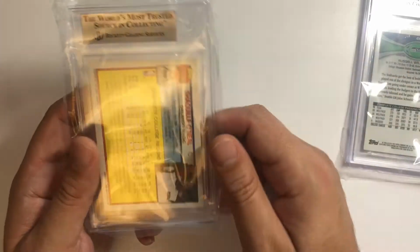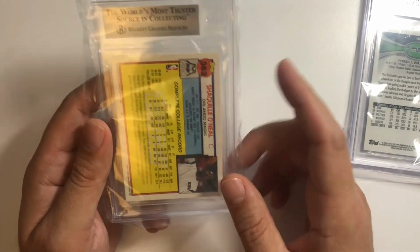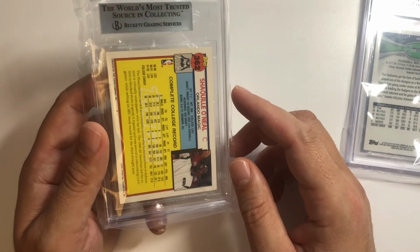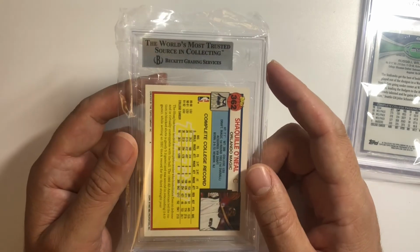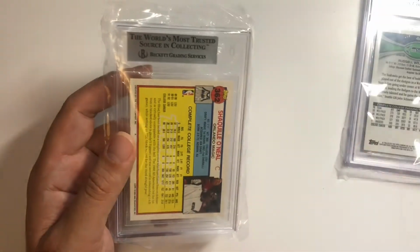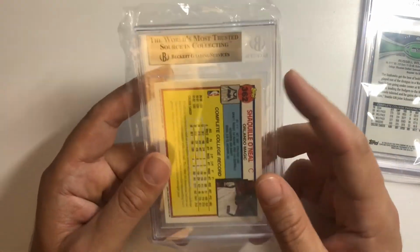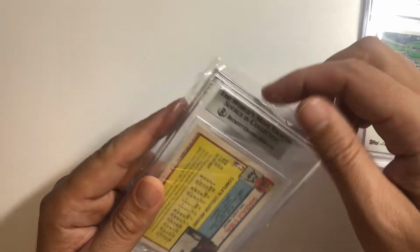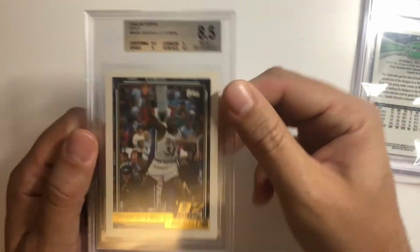So again, I sent these in at a time when this card in particular was worth a lot of money. I bought this copy online, and it came in and it looked okay. It had some good characteristics about it, but it wasn't perfect. So I was like, well, maybe if I send it to BGS, there's a chance it can qualify for a 9 or a 9.5 if I'm really lucky. But unfortunately, it did not. It came back an 8.5.